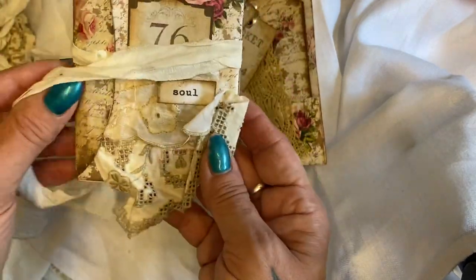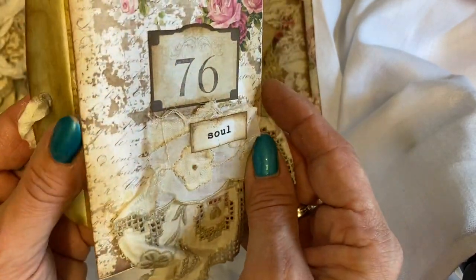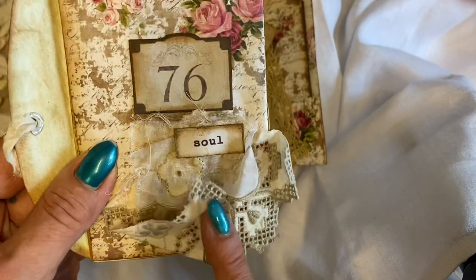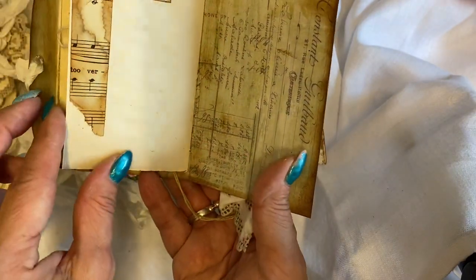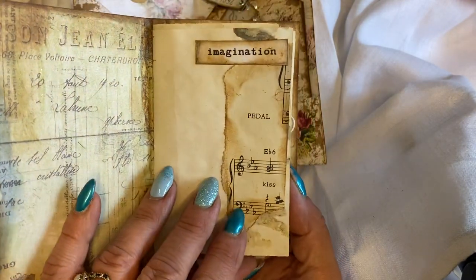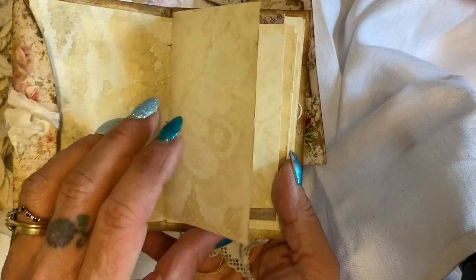And now we've got this. And again, this is wrapped with this beautiful sari silk. And again, I think this is like a little book. She's put a label here. She's got soul. Oh, and she's got, again, this beautiful fabric. It's so beautifully made. Oh, look at this. So this is like a little journal. Little mini book journal. I mean, I'm going to call it a journal. She's got imagination there. And she's actually, look at the pages. The coffee dyeing is beautiful.